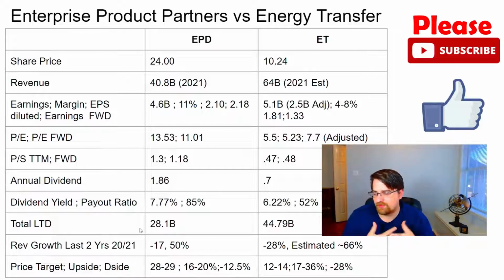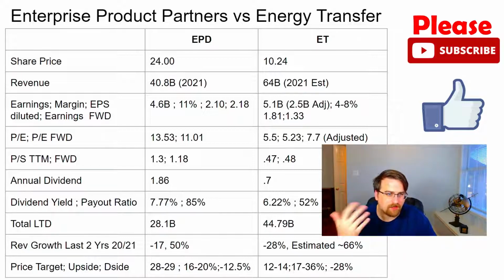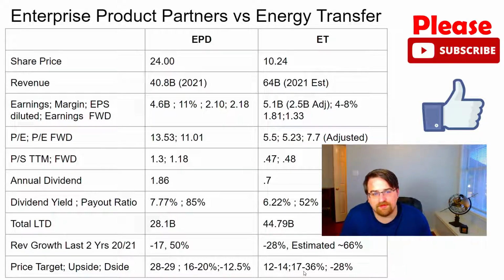Everything from what I'm looking at looks like oil prices are going to be supported. Both these companies, they're not directly tied to the price of oil, they're tied to volume, so please keep that in mind. Now, Energy Transfer on the other side has, in my opinion, a price target of 12 to 14. I have a much larger video on them indicating this, and then I think the upside at this point where they're at $10.24, 17 to 36% in the next 12 months. So that's my price target for both of these in the next 12 months. It's not total valuation. And then negative 28% is the downside.